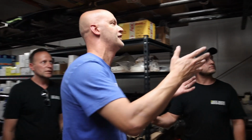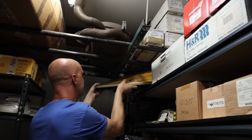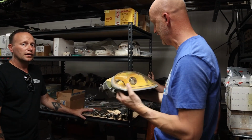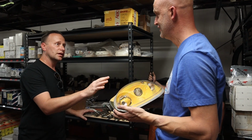I don't mean to interrupt you, but anybody out there with a yellow 360 that needs a left headlight, oh my God, look at that. I mean, how cool is that? I know it's just a lowly 360, but that is a thing of beauty. Here's the thing: lowly 360 headlights are really getting hard to find.